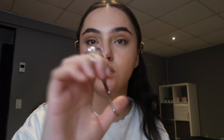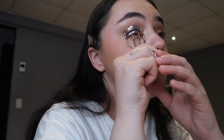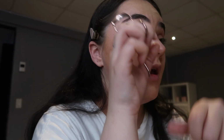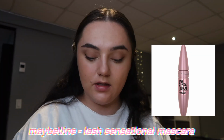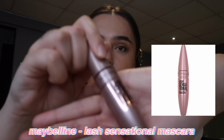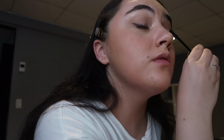It's really simple. And now I'm gonna do mascara, so I'm just gonna use any eyelash curler. This one is Wet n Wild, but this isn't the best one I've ever used. I like the Tweezerman one, and I have pretty long eyelashes. They're just super straight, so if I don't curl them, then I just look like I have super short eyelashes. So I just go a couple seconds on each eye, and then I use the Lash Sensational by Maybelline. This is probably my favorite drugstore mascara. I would definitely recommend this if you want to go for a cheaper option, because it's really good.